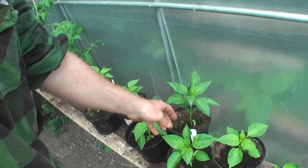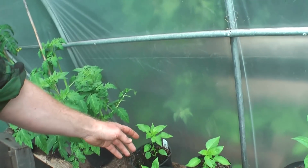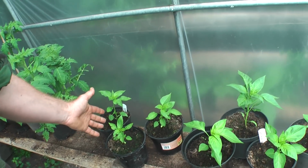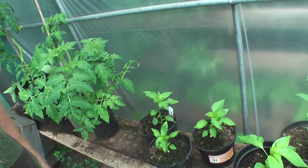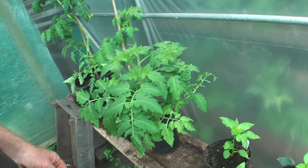This lot here are the capsicums. That's the big bell peppers, sweet peppers. They're doing alright. These are chili peppers. They're doing okay, but yeah, I've got a long way to go yet. So remember, all these have grown from seed, so quite a lot behind where I would be if I'd bought little seedlings from a garden centre, not that any were open at the time.